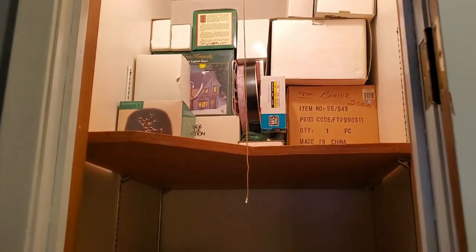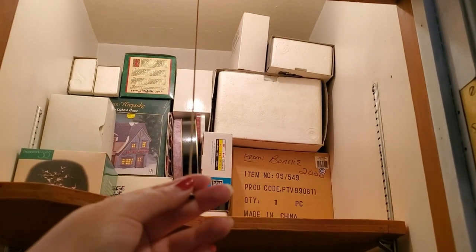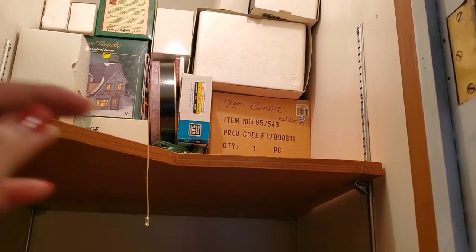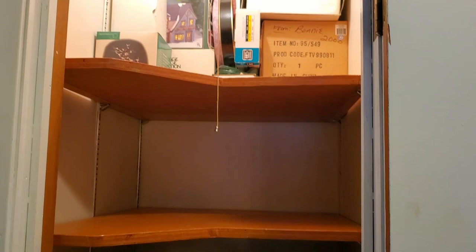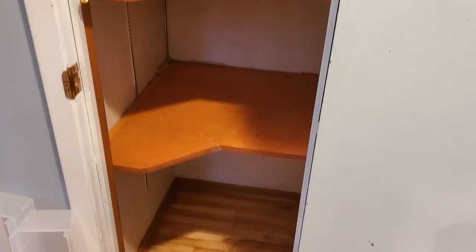I didn't do this top shelf. I don't want to totally reinvent the wheel, and this is all Christmas. Then I found that there's a light in here that I think we all forgot existed because this got shoved behind a bunch of boxes. So that's what it looks like empty.